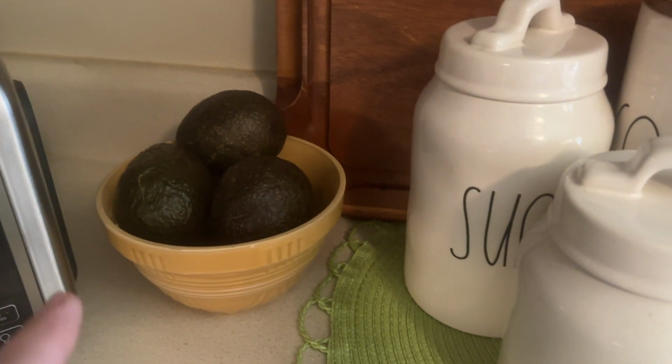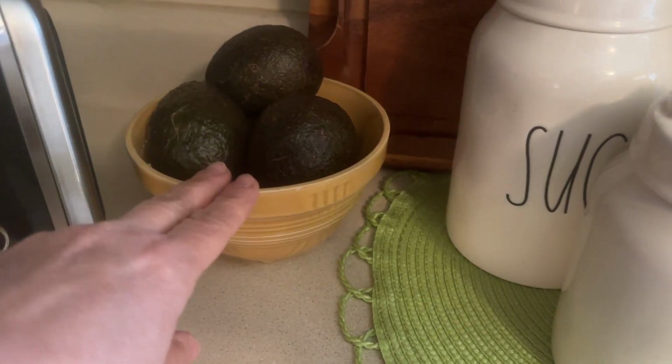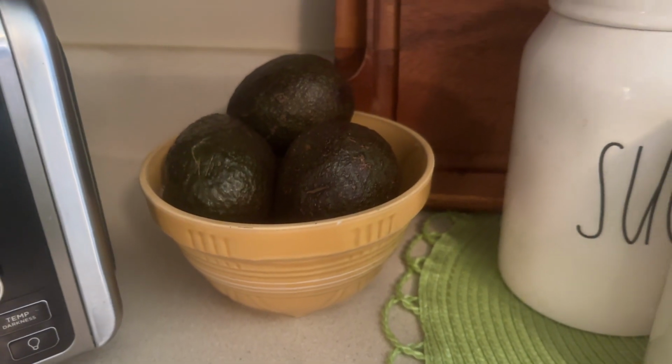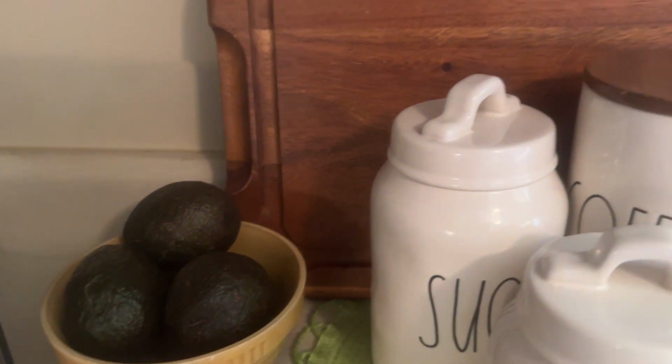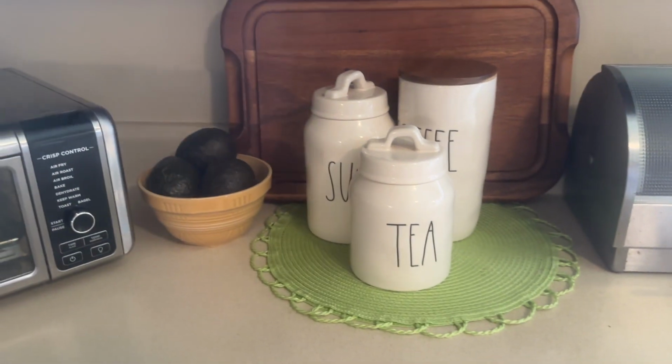And this little bowl, I used to be an At Home representative, and this little bowl I got from At Home. It was one of the samples that the sales reps got. So that's this little area right here.